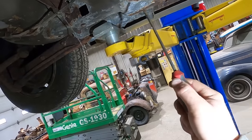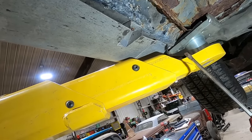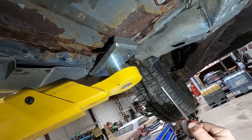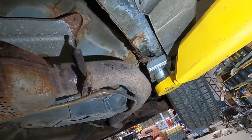It's not the best, not the worst. There's where the lift, you're supposed to lift on these pinch welds. The pinch weld just kind of went up into the car on both sides. I mean, it's not as rotten as I thought, I guess.